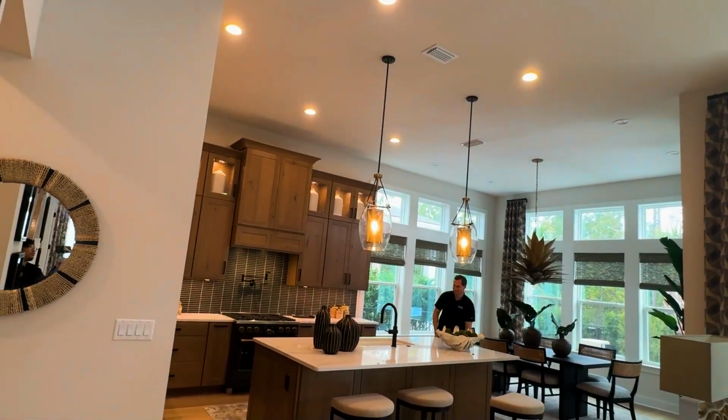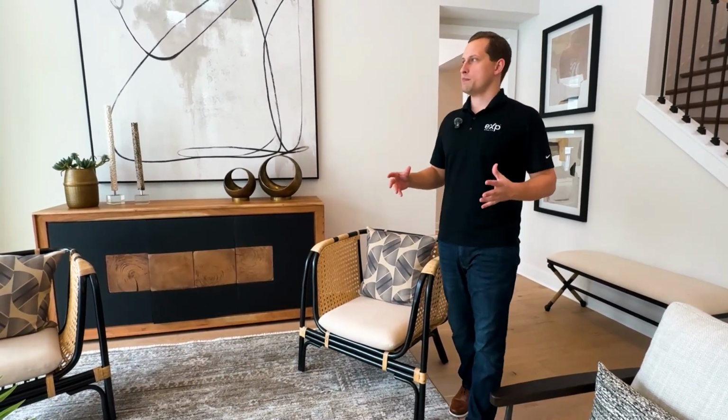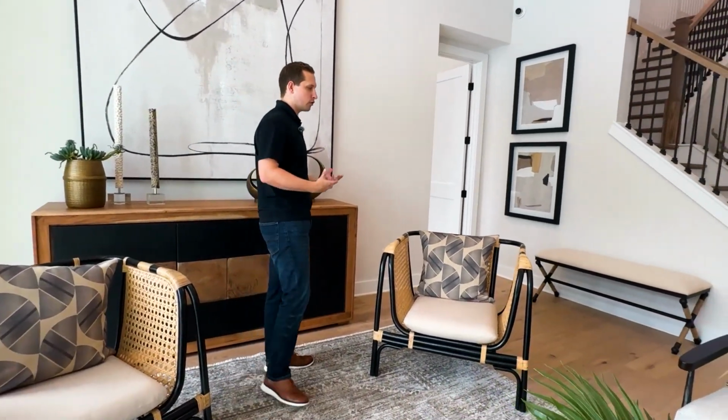Because really, when you live in Nocatee and you're living that Noc life as they call it, you're gonna want to entertain people, and this is a great house to be able to do that in, because ultimately, Nocatee is a very family-friendly community. It gets a lot of different names for it. People talk about how it's a golf cart community.